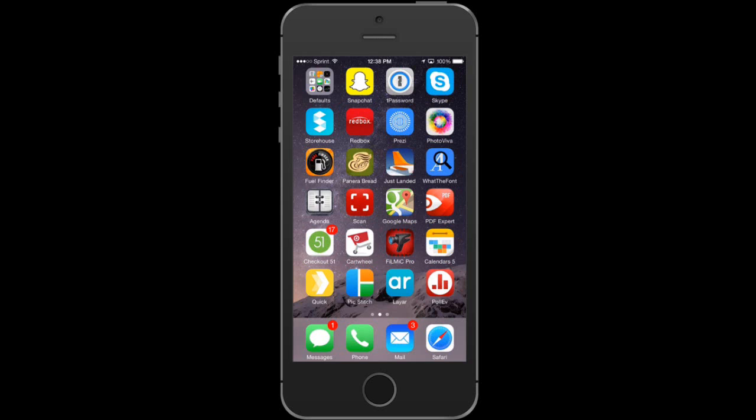Photo Viva was free. I don't remember who recommended it to me. I haven't really had enough experience with it to really explain it to you. Fuel Finder, I've definitely talked about before. This app will show you where the cheapest gas is in your area. It uses your location to show you where the cheapest gas stations are.